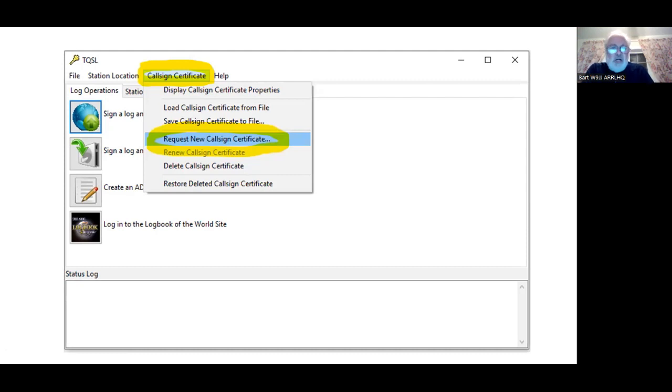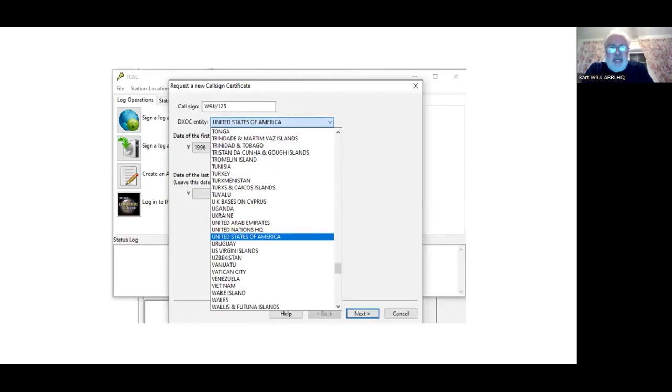They actually just want to go over here to this file option. And when they do right up here, there'll be a backup and a restore option available to them. They'll restore the certificates. In my case, just showing an example, I'm creating a certificate for W9JJ 125.